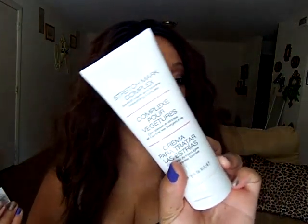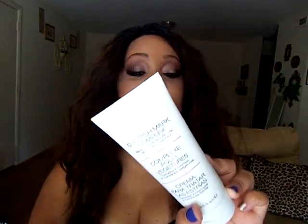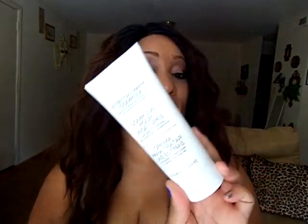I've been using the eye cream, and I've been using the Stretch Mark Complex cream that I used in my last tutorial. It is the Stretch Mark and Wrinkle Smoothing Complex, and you can use this on your face. And so I've been using this as a moisturizer and a primer, and it is wonderful. So this is coming from the same brand.